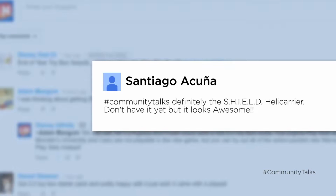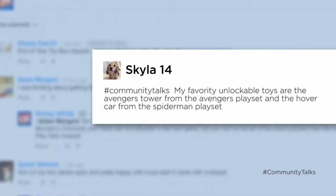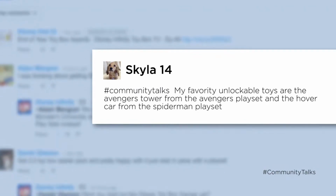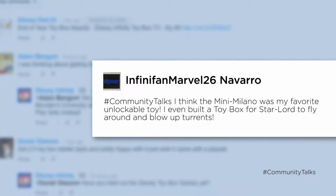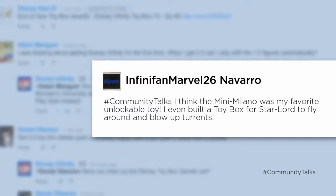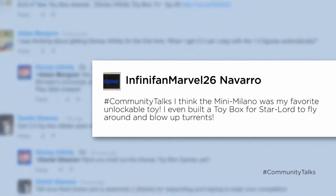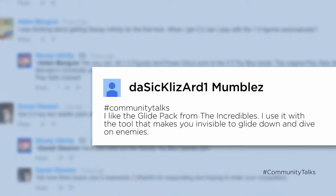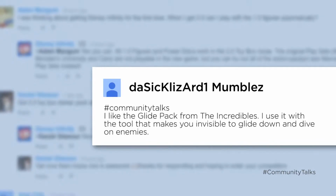Santiago said, definitely the S.H.I.E.L.D. Helicarrier. Don't have it yet, but it looks awesome. Skyla said, my favorite unlockable toys are the Avengers Tower from the Avengers playset and the hover car from the Spider-Man playset. And Infinifan Marvel 26 said, I think the Mini Milano was my favorite unlockable toy. I even built a toy box for Star-Lord to fly around and blow up turrets. That sounds awesome. And finally, The Sick Lizard 1 said, I like the glide pack from The Incredibles. I use it with the tool that makes you invisible to glide down and dive on enemies.